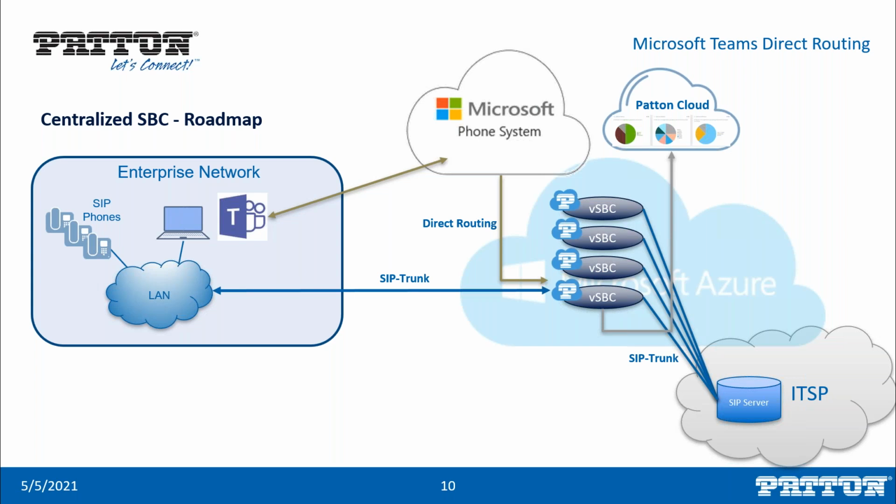Why we put here that this is on the roadmap: the solution is ready, and you can deliver it immediately to customers. What is on the roadmap, and we are working very closely with Microsoft to fulfill it, is to have our virtual SBC, the virtual SmartNode, available in the Microsoft Azure Marketplace. You can still use Microsoft Azure right now, but you need to install the Patton SBC manually, while once it is available on the marketplace, you can download it from the marketplace itself.